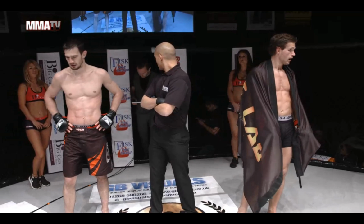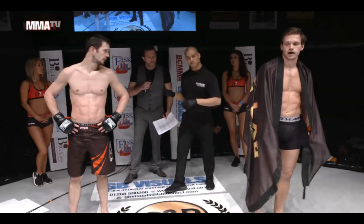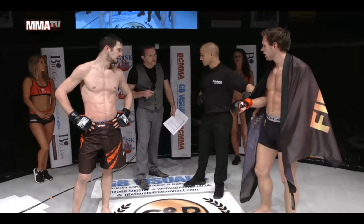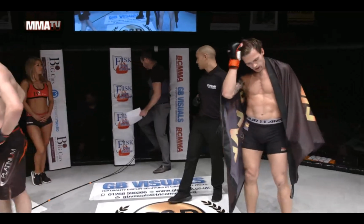Bit of confusion over which corner. I think they've just realised that the red fighter was standing in the blue corner and the blue fighter was standing in the red corner. But it doesn't change. Fair, that's been confusing me for the last 10 minutes, so it's not just them.